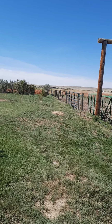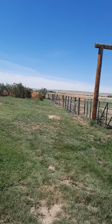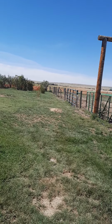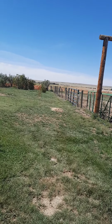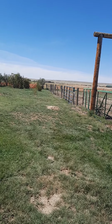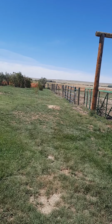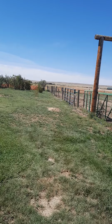There's also some golden willow babies in there that you can see on the right-hand side. And they're doing really well. The monsoonal downpours have sort of recharged some of the groundwater, and so they're really coming on strong. They've probably grown 2 feet or more this year already.